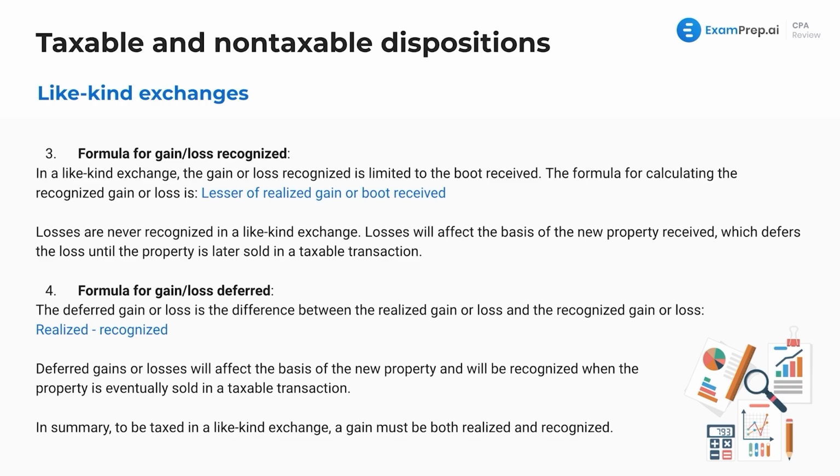So generally this you could say is book and this is tax. Deferred gains or losses will affect the basis of the new property and will be recognized when the property is eventually sold in a taxable transaction. In summary, to be taxed in a like-kind exchange, a gain must be both realized and recognized. I mean, primarily just recognized, but you're not going to recognize it unless it was realized. So that comes out in the wash.